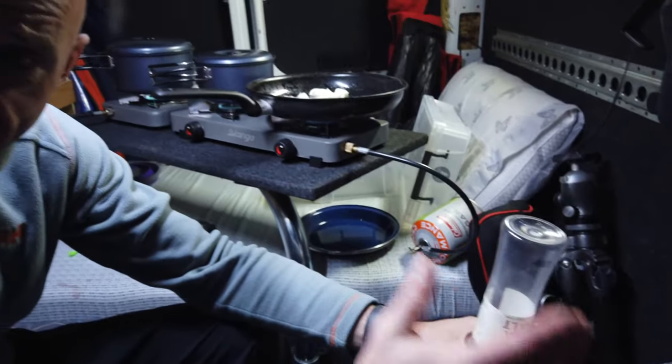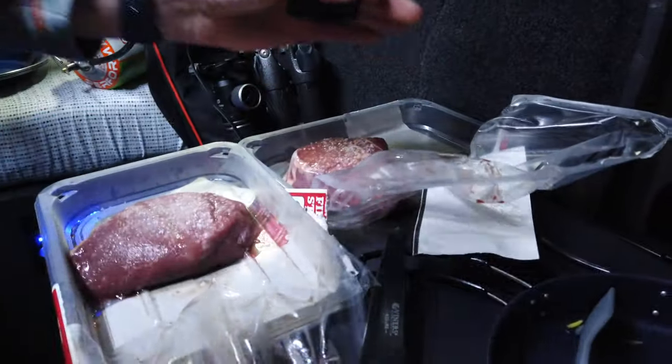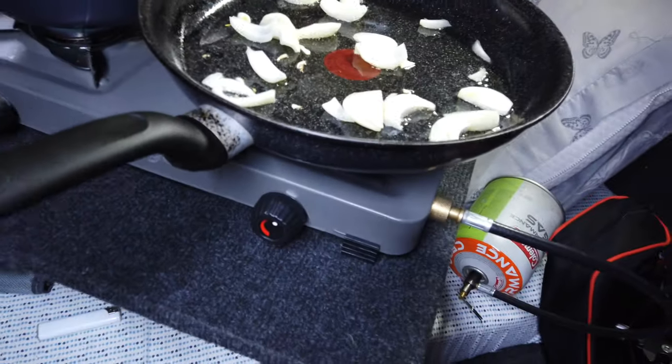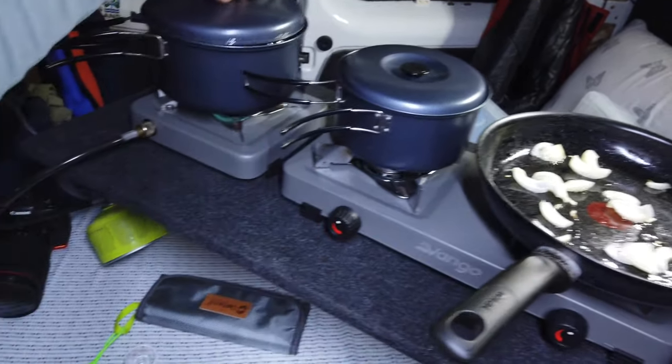Put horseradish sauce in your steak because you need it for the cooking. That's all good. Peas and rice.